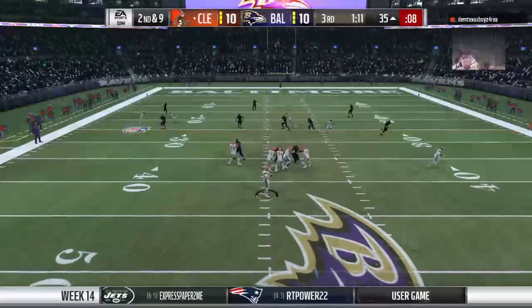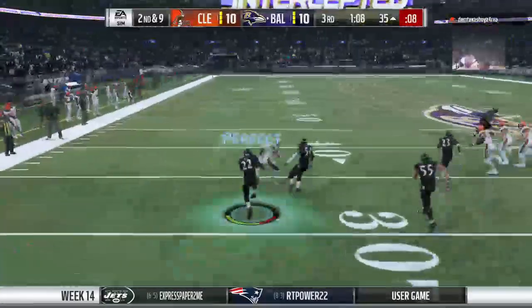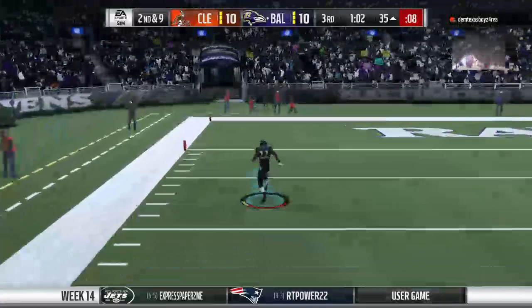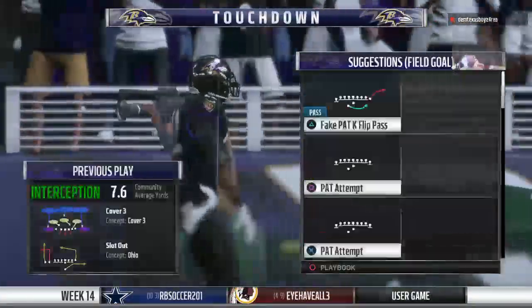Here's Locke. And he fires one that's intercepted. Tyus Bowser with a pick. The Red Sea parts, and there he goes. And he will score. Touchdown, Baltimore.